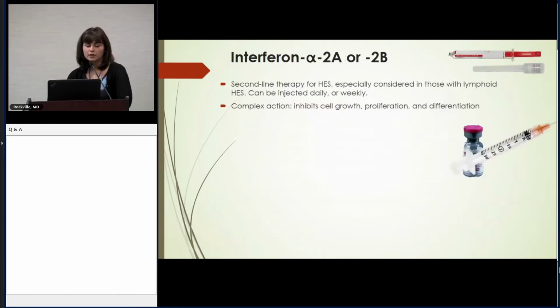Interferon alpha is often considered a second-line therapy for HES. We especially consider it for those patients who have a lymphoid type of HES or who have these abnormal T cell populations. It has complex action, but one of the ways that we think it works is that it probably inhibits cell growth, proliferation, and differentiation, so the cells can't grow and develop and go out into the tissues and cause problems. But it can affect other cells than the eosinophils.